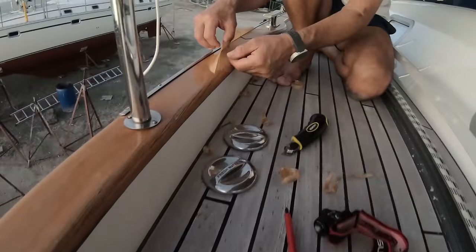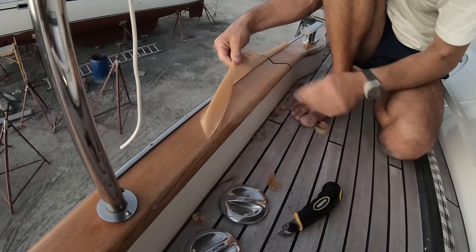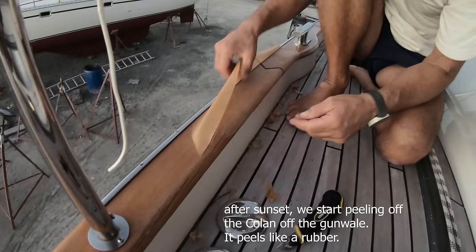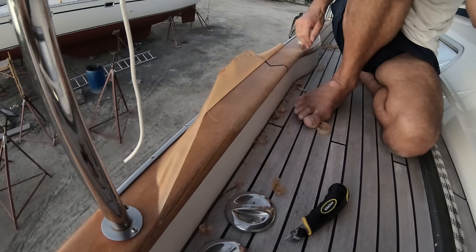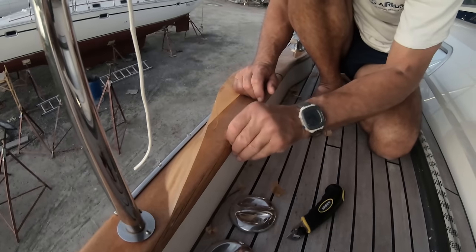It's time to strip the varnish off. It comes off really well on the top. It's almost a shame to take it off. It's such a good coat, but got to. But on the edge here, it's a different story. See, on the top, it just peels off. It's like clean wood underneath. And this edge is really difficult. It's going to take quite a while.